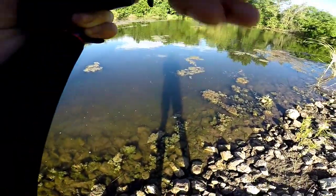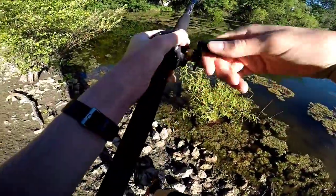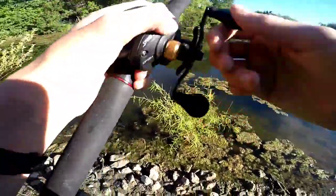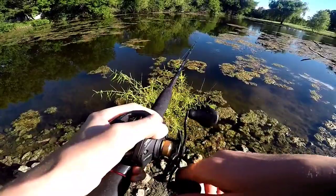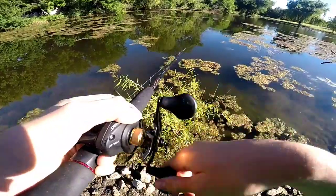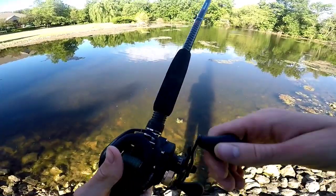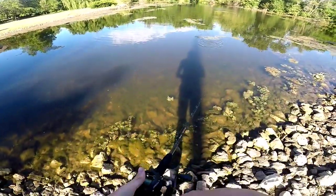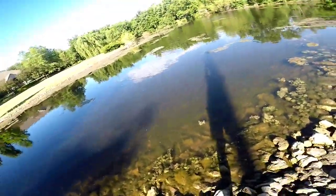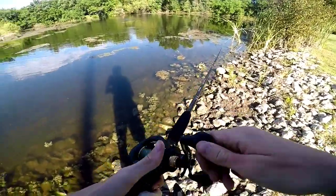I'm getting a bite. Oh, missed him. Probably a little guy. There we go. Had a bite. I'm also practicing casting with my left hand because I feel like I need to get better at it. I'm just putting a lot of thumb pressure on because I don't know where this thing is going to go.